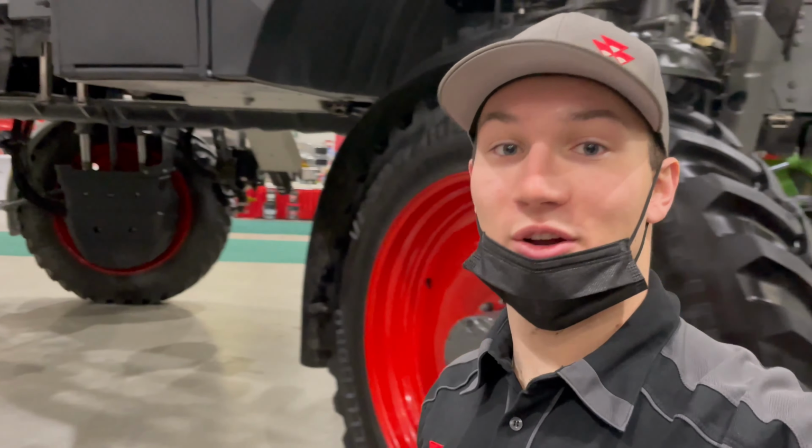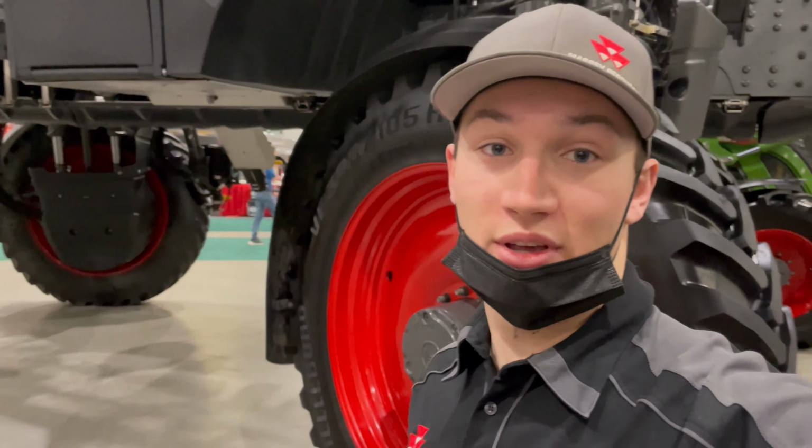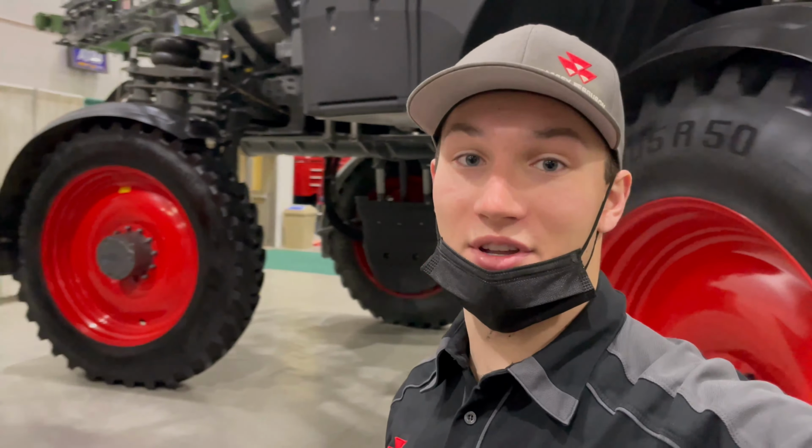You're not overlapping, you're not trampling any more crop. There are some customers that swear by the four-wheel steer and they won't get a sprayer without it. So this new RoGator, it also has the option for the four-wheel steer.